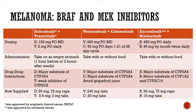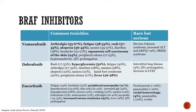If you're going to be taking encorafenib 450, that is 6 capsules once a day. Binimetinib is 15, so that's going to be 3 capsules twice a day. So that's something very important to note with patients: knowing your tablet and capsule sizes, because they call it a high pill burden, and this regimen is definitely a high pill burden.